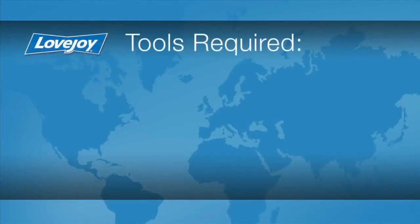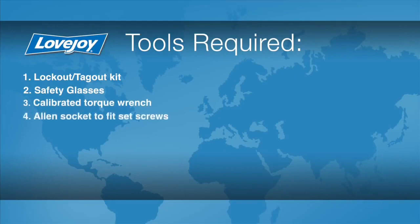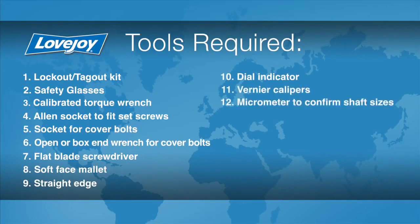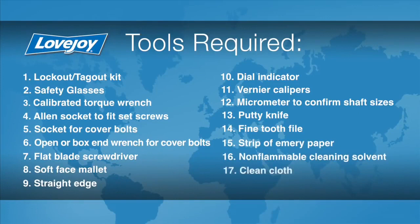Let's look at the necessary tools we will need to perform this installation. A lockout tagout kit, safety glasses, a calibrated torque wrench, Allen socket to fit the set screws, socket for cover bolts, an open or box end wrench for the cover bolts, a flat blade screwdriver, a soft face mallet, a straight edge, a dial indicator, vernier calipers, a micrometer to confirm the shaft sizes, a putty knife, a fine-tooth file, a strip of emery paper, non-flammable cleaning solvent, a clean cloth, and rubberized gloves.